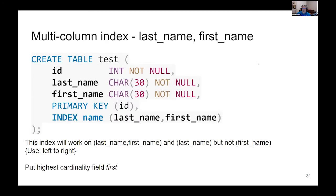Also, you can have multiple columns in an index. In this case, we have a table where we have a column called ID, which will later make a primary key. We have a last name and first name, and we're creating an index called name on the last name and first name. Now, this index will work on searching for last name and first name and last name, but not first name. Its usage is left to right. Put the highest cardinality first.